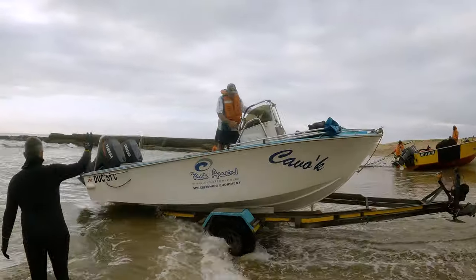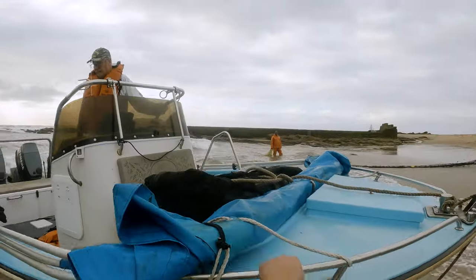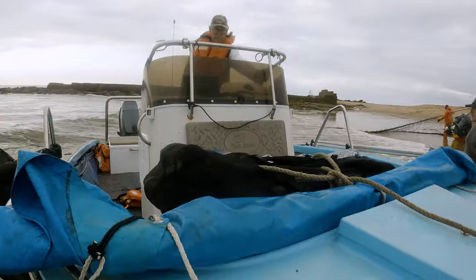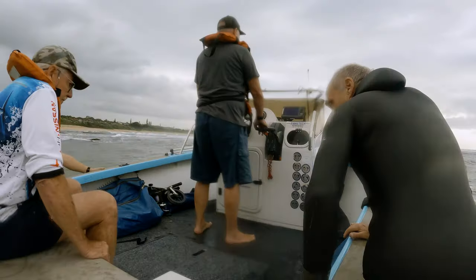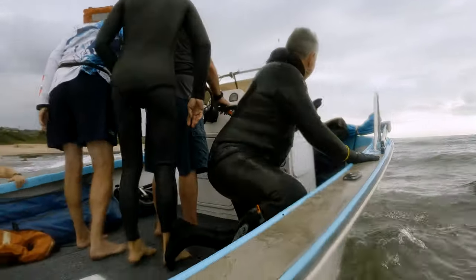We had heard the conditions were very good, calm seas and good visibility. You'll see during the video just how calm and good the visibility was. This is down our south coast. We launched at Rocky Bay and had a few engine issues once we got out to sea.